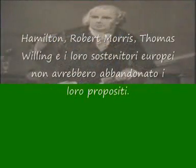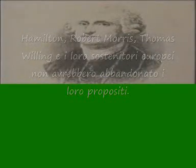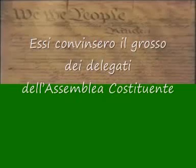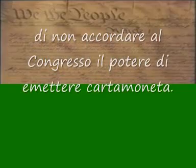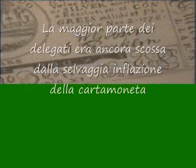Despite the defection of Gouverneur Morris from the ranks of the bank, Hamilton, Robert Morris, Thomas Willing, and their European backers were not about to give up. They convinced the bulk of the delegates to the Constitutional Convention to not give Congress the power to issue paper money. Most of the delegates were still reeling from the wild inflation of the paper currency during the Revolution. They had forgotten how well colonial scrip had worked before the war.